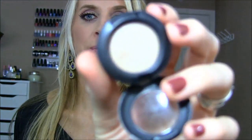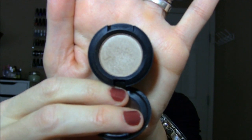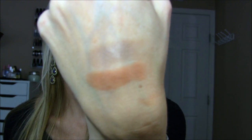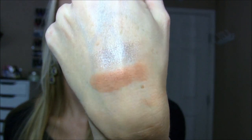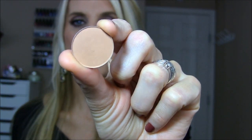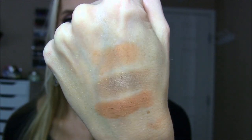One is Era, one of my favorite colors. I love to wear this with amber lights in the crease, and it's just a great everyday cool toned pewter type color. Pretty. Next one is Bamboo. Love this shade. It's a great crease color transition. It just is perfect, and one of my faves. There is that shade. That's a matte.